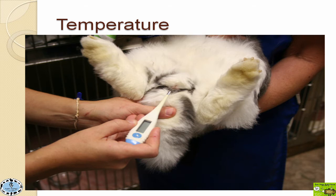So here's a picture of taking a temperature. We have our rabbit on his back. There's a hand supported underneath the rump area. There's another hand up here, right over the chest. The other person is holding the tail to expose our little area.